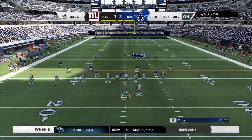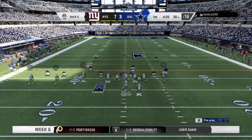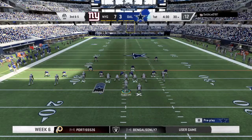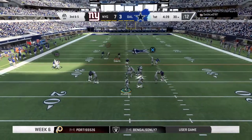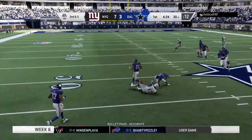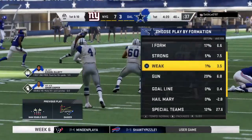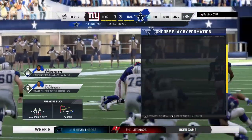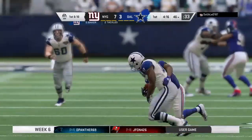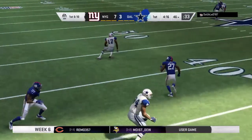Five in the secondary now for the Giants here on 3rd. 27. Out of the gun. Here's Prescott. He gets it to Funchess, complete. And he slips up past the 45 before being tackled. 17 yards on the play there, and the Cowboys have a 1st down. 1st and 10 at the 46-yard line.